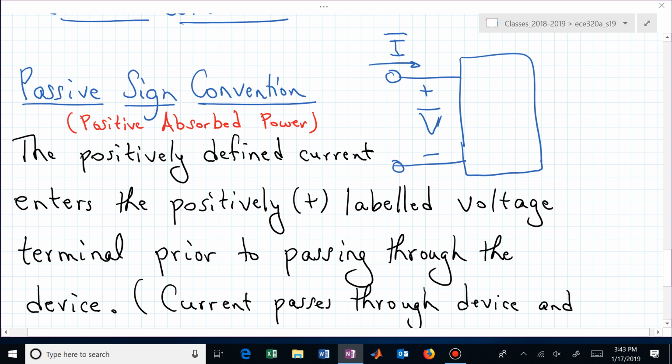When I say the passive sign convention, we're talking about the absorbed power of that particular element or system. And for the passive sign convention, we want the way that we've labeled the current positive, in this case going from left to right, into the positive terminal of the system or the element, to give us a positively absorbed amount of power. If, when we end up with all the calculations, some of those values end up being negative, then we say, oh, we had a negative absorbed power. We've actually supplied that amount of power. Is that clear?